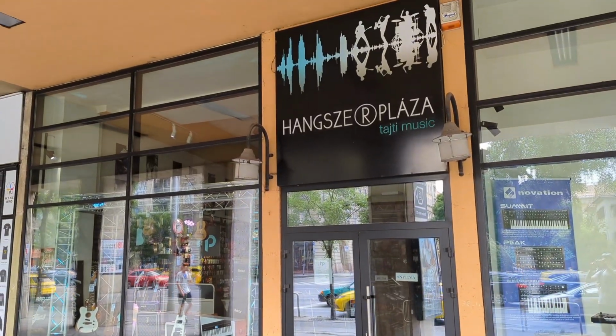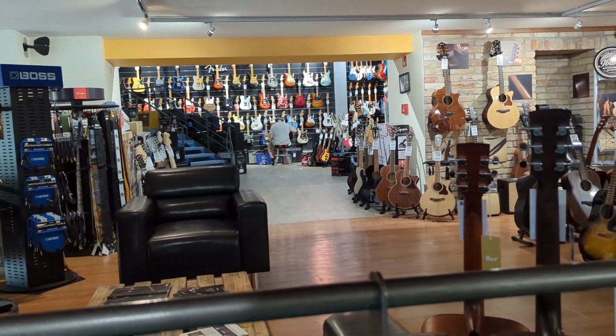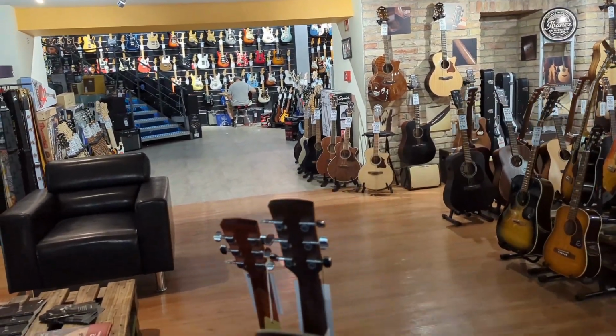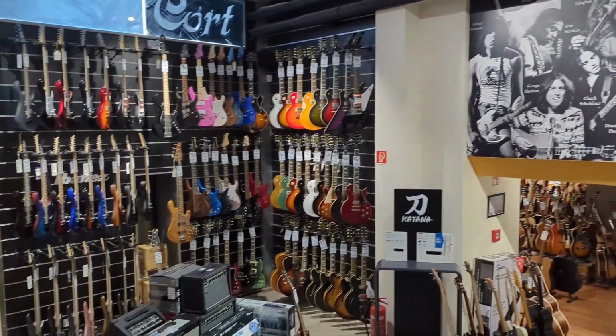Hangzsur Plaza was my first guitar shop in Budapest. It's a pretty big music shop across 3 floors, with pianos on the ground floor, guitars on the first, and drums on the second.